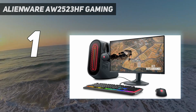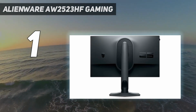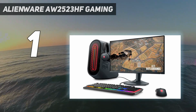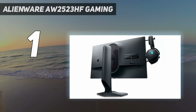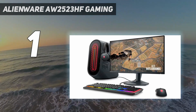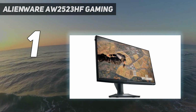It has a few other gaming features like a dark stabilizer to see your opponents better in dark areas and different crosshairs to give you a competitive advantage in FPS games. It has an incredible response time for a smooth gaming experience, meaning fast-moving objects look great, even at lower refresh rates. While it doesn't have a backlight strobing feature to reduce persistence blur, motion looks smooth even without it.